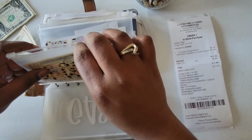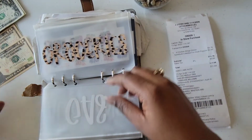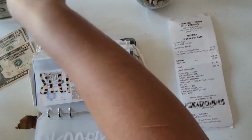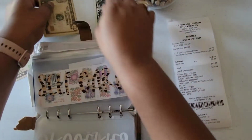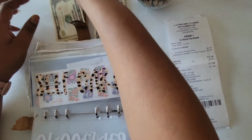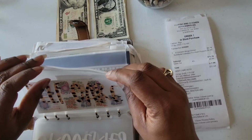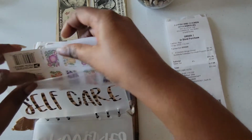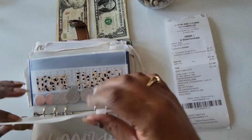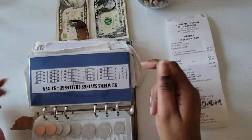Groceries actually has $10 left in it. I feel like I need to go get my, this seems so out of whack without the little fake tray holder that I used to have. But that's okay, we're gonna make it work because you know what? We always did. And so let me just leave that on top of there. Oh, this is just my stamps that I bought because I want to send out thank you cards to all of you who bought me gifts from my home. And Home Things has some change in it.